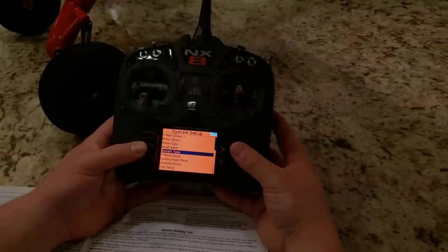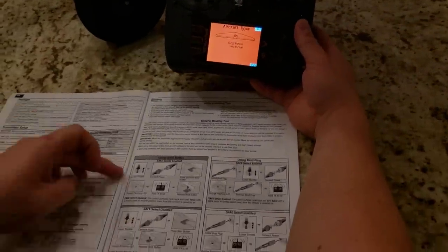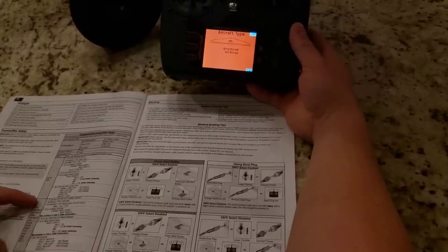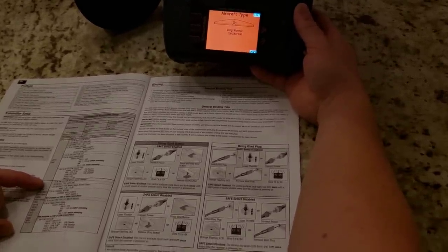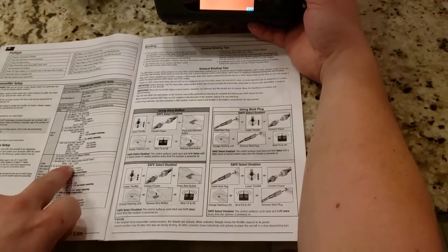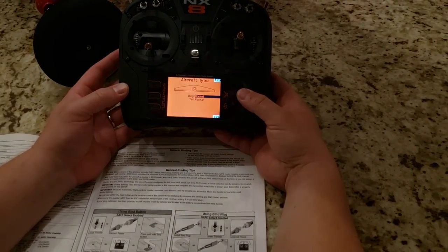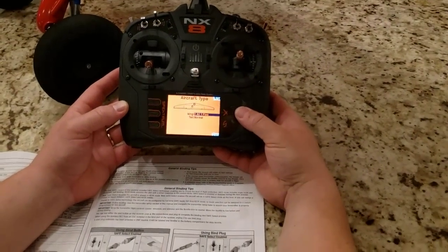Okay, so aircraft type. This is where you're going to set up. You're going to start looking to this for your instructions. So you can go to the system setup, model utilities, airplane. Wing type is one aileron and one flap. Okay, so this says normal. You want to change that to one aileron and one flap.